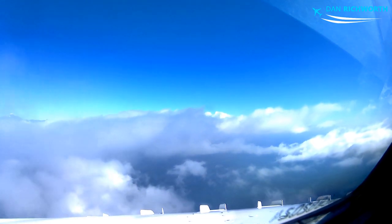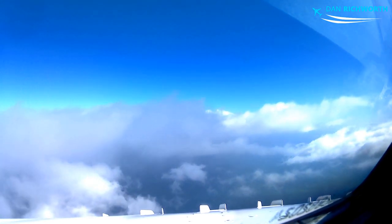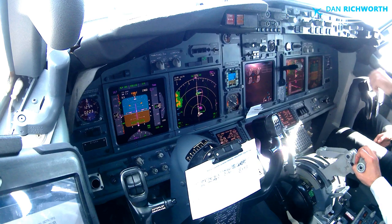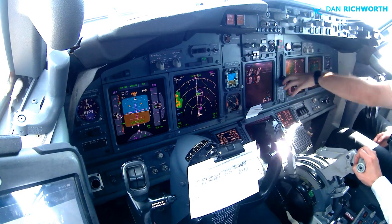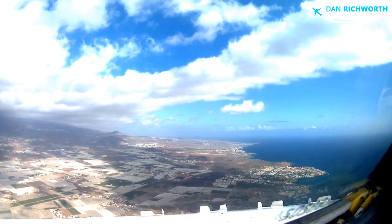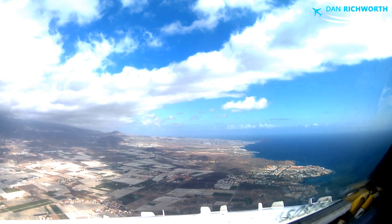Flaps 1. Continue left, 1 to 1 decimal 9. Gear down. 1 9, please scan. Flaps 15. Adjust flaps. Flaps, star switches.